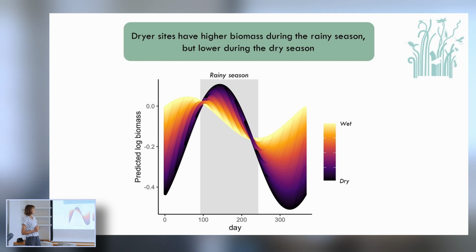And then we also saw different patterns of biomass for wet versus dry sites. So this is the same type of graph, but now the color gradient represents how wet a site is. So the bright yellow are wet sites and darker purple are dry sites. So when you look at the dry sites, they have especially low biomass during the dry seasons. But actually when it starts raining, these sites accumulate biomass very quickly and peak higher than the wet sites.